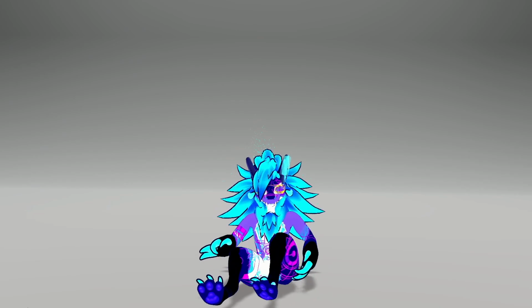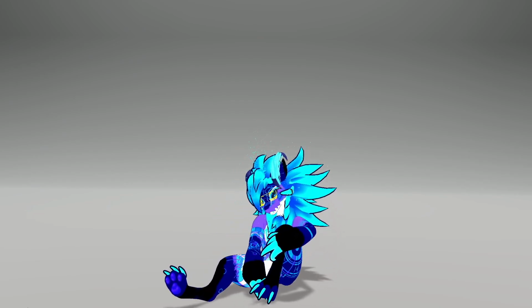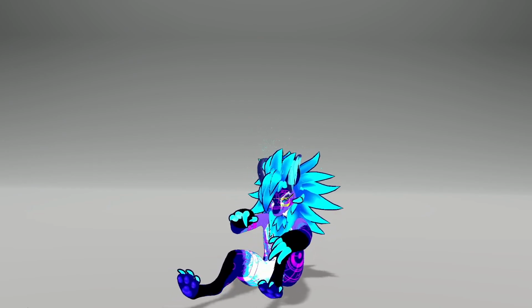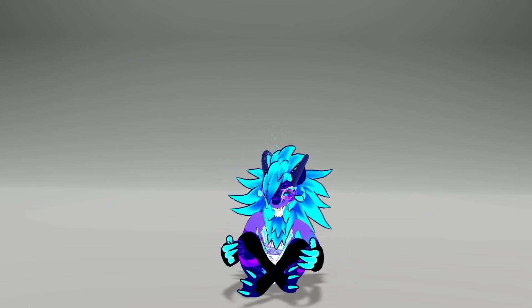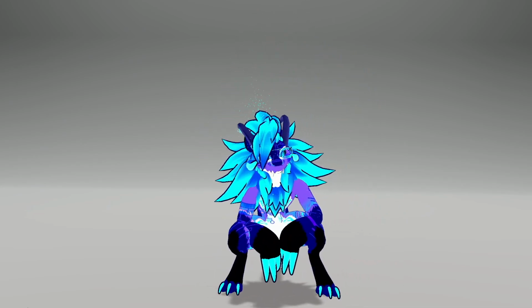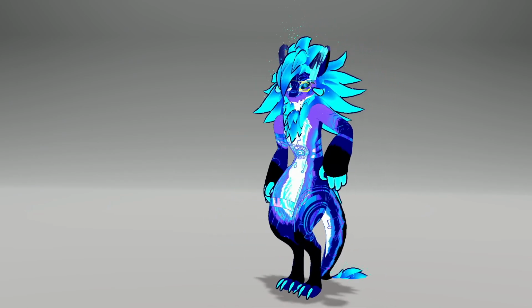Ooh, Wickers have really nice sitting poses. Yeah, it looks so cool. I had taken a couple of pictures with this model specifically in other instances, so it's pretty cool. Let me cross my legs. You cute Wicker. Crouch down. Leg movements.